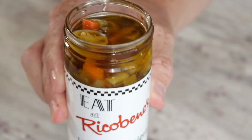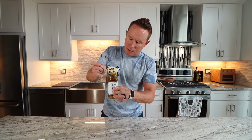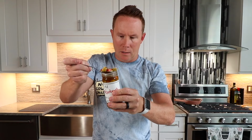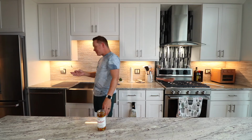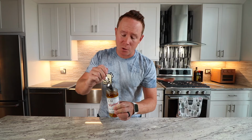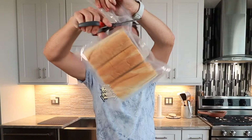It looks like a damn good batch. I'm just gonna do a spoonful here. Celery, carrots, peppers, cauliflower, olives. Oh, I love that so much. The oil has a good thickness. It's spicy and salty and just the right amount of oil. Mm. I don't even need a sandwich, bro. That is delightful. Let's get out our bread.